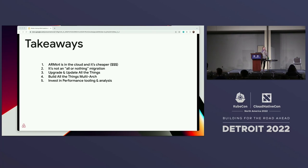And here are the takeaways. ARM64 is in the cloud, it's in all the clouds, and it's cheaper. And that's why we're doing the work. It's not an all-or-nothing migration, so we focused on a single workload, focused on the capability, and didn't try to migrate everything. But you probably need to upgrade and update all the things, which you probably want to do anyway, in order to get ARM64 support. Build all the things multi-arch, that was the binaries, the images, the builds, and invest in performance tooling and analysis.